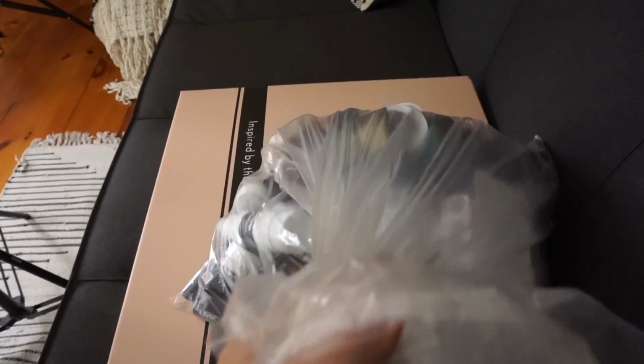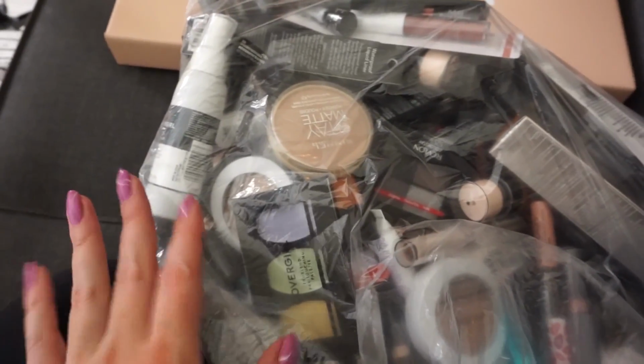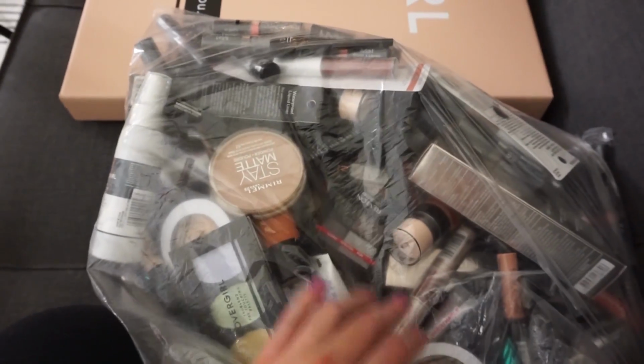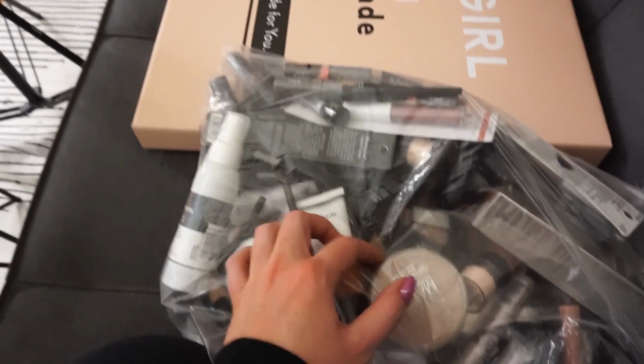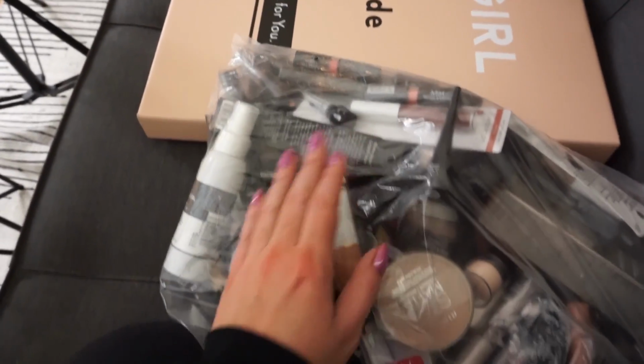Okay, so this entire bag is almost completely 100% unused makeup. It's a lot of drugstore stuff because a lot of drugstore brands have been sending me things lately, and it's not that I don't like it. I actually love a lot of these items, but God, they send so much at a time that I can't possibly go through all of it. It's just not possible. And also a lot of it's not my shade.